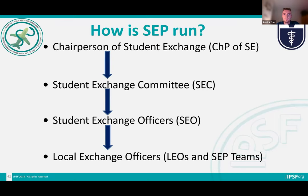Firstly, we have the chairperson of the Student Exchange, and then we have the Student Exchange Committee, which consists of a group of people which assists the chairperson in organising the smooth running of SEP worldwide. And then we have Student Exchange Officers who are based in every country, and they help with the running of SEP in each country. And then we have local exchange officers who are part of the SEP team within the country, and they help and assist the SEO, and they also make direct contact with the host and incoming students directly. But everyone involved in running SEP ensures exchange students have a fantastic SEP experience.